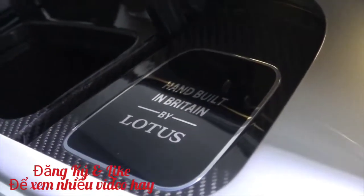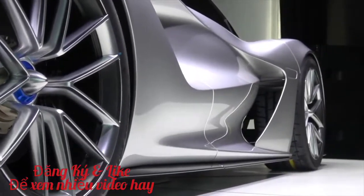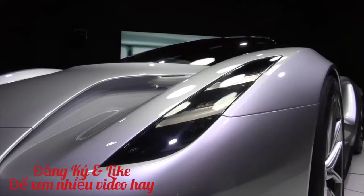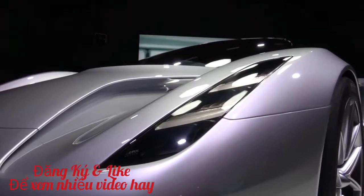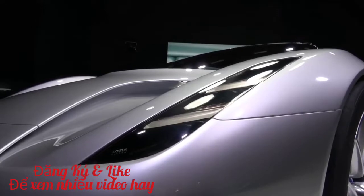In the corners you've got air curtains that smooth the air over the wheels, and they've got dive planes creating the downforce. Here you've got this open area we described, so that allows the air to be smooth as it passes over the cabin, and you create this beautiful wing shape.